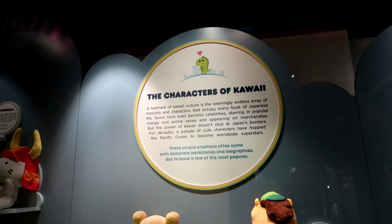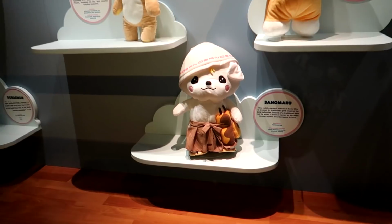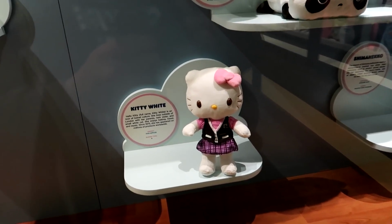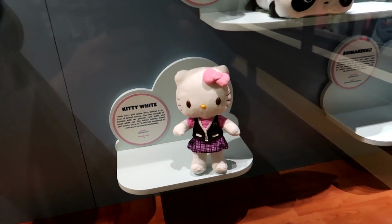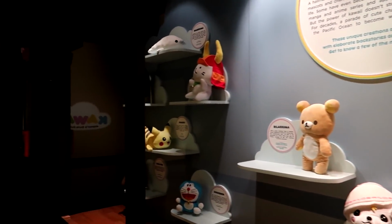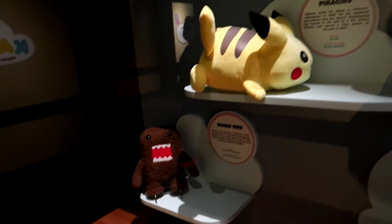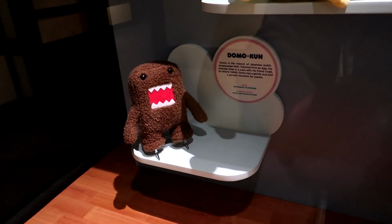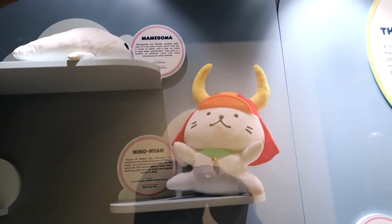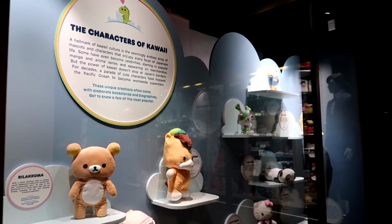Here are the characters of kawaii. I'm not familiar with a lot of these. We have what looks like a dog with a noodle bowl on his head. Okay, yeah, there's Hello Kitty. I'm familiar with that character. And all of these, I don't know, are Pokemon considered? I guess all Pokemon are considered kawaii. I've seen this thing before, Domo-kun. I don't know what he is, but I've seen him somewhere. This is very interesting. I didn't know this was a whole cultural concept, but it's very interesting.